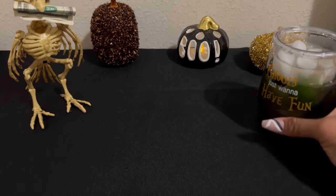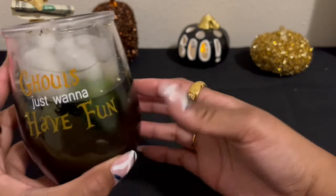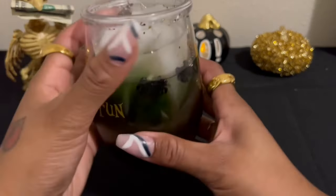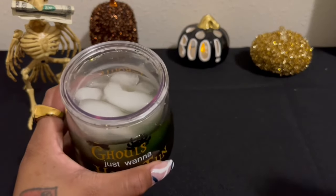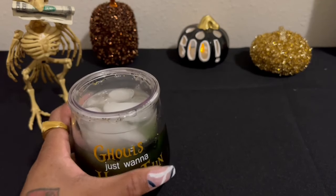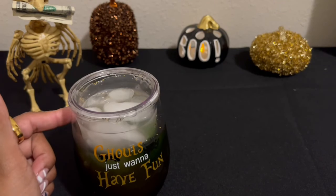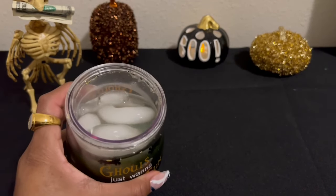So this cup is so cute. As you can see, it's too cute, and it has little spiders. This black stuff is inside the cup with all this glitter, but it's kind of settling into the bottom. What's in the cup is actually a homemade margarita. So I have tequila, triple sec, simple syrup, fresh lime and lemon juice, and I also have some Grand Marnier in here, and there's a lime somewhere down here.